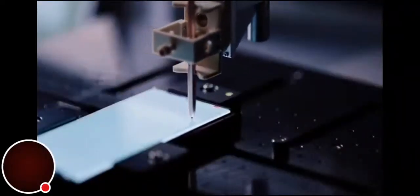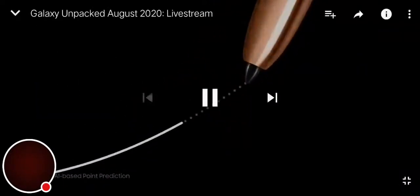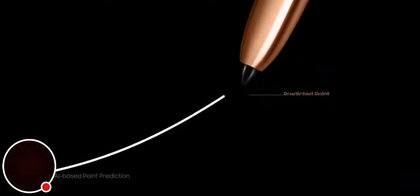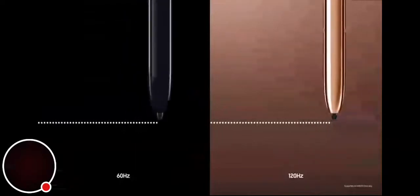We had our system analyze tens of millions of writing and drawing samples, much more than before. Based on this, the device predicts the next expected point of the S Pen. Since the predicted point should be closer to the real next point than the last point, the process can contribute to decreasing the latency. Also, thanks to a doubling of the display's refresh rate to 120 Hz, the Note 20 screen now shows the data from the S Pen twice as frequently as the Note 10.